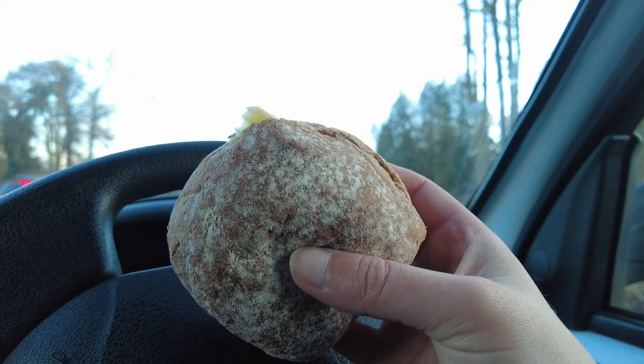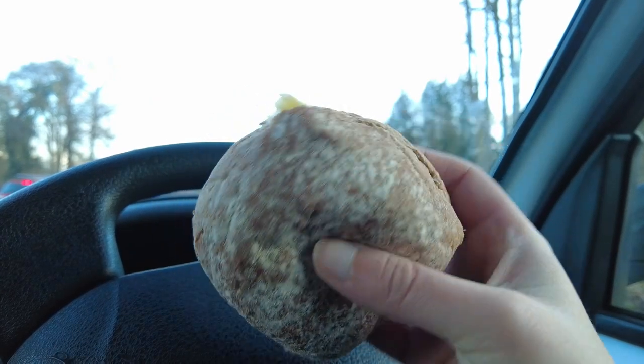I nearly forgot. It's cheese and onion today.